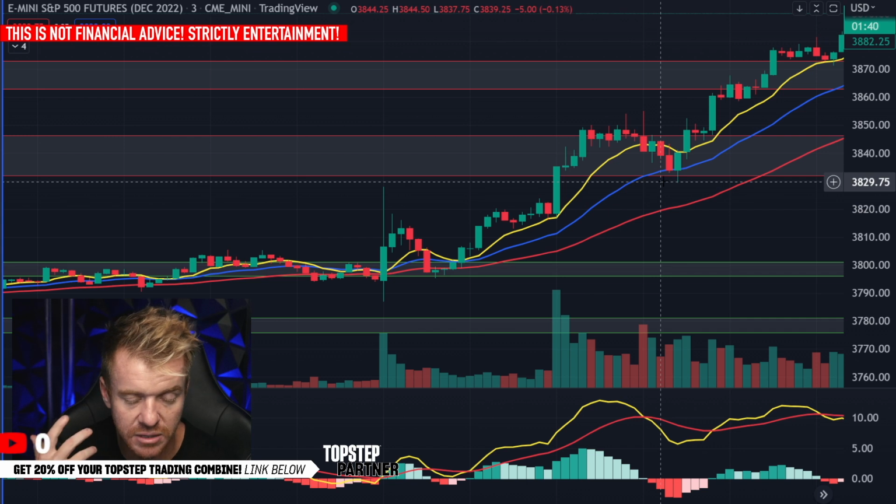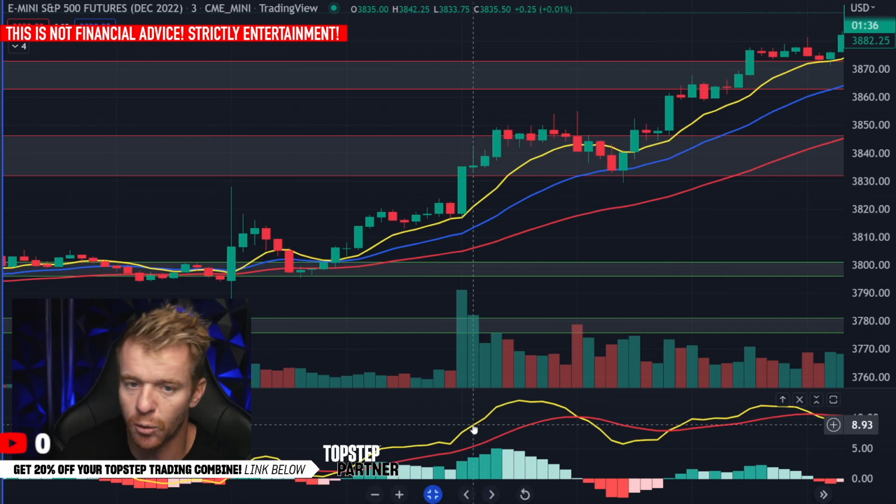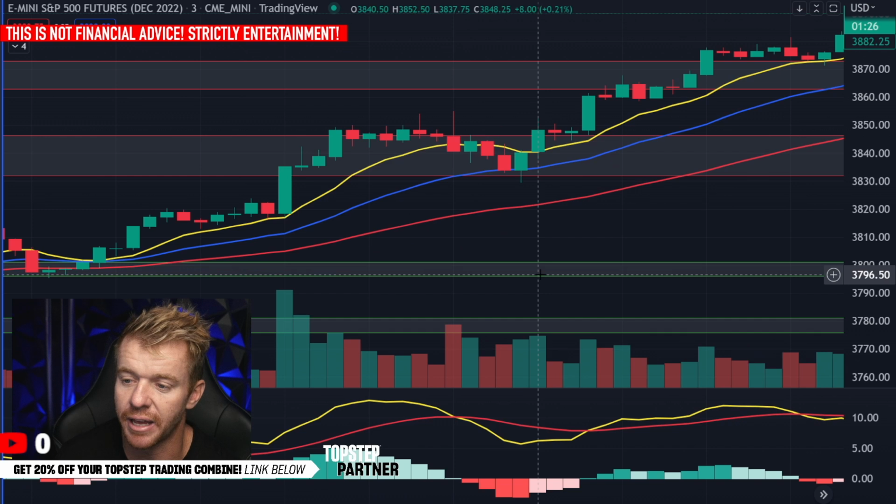Now, where was a good setup? Where's the best setup here? We had this breakout here. The MACD was bullish. Everything was kind of good overall, looking for that push up. But I wouldn't say that was one of the better setups, but still a setup. We made money on it, and we kind of locked it in.